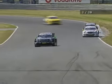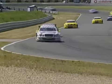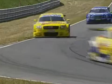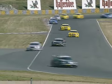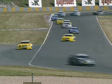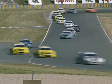And Fessler gets a good jump now. He's got a good lead on Bernd Schneider. Something a little bit unusual. Alsen behind him, then Laurent Aiello, then comes Matthias Ekström. Those are your top 5. Behind them, Husmann, Dumbreck, Abt, Tomczyk.